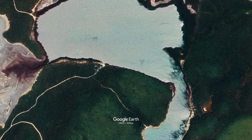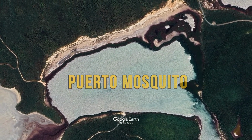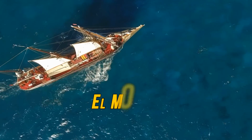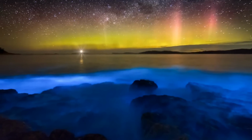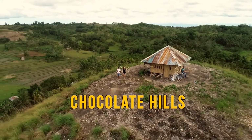The brightest bioluminescent bay in the world, called Puerto Mosquito, is located off the coast of Puerto Rico. The bay is named for the pirate Roberto Cofresi and his small boat El Mosquito, not after those annoying insects. During the summer months, you'll have glassy water at night with millions of tiny microorganisms bumping into each other and emitting blue light.